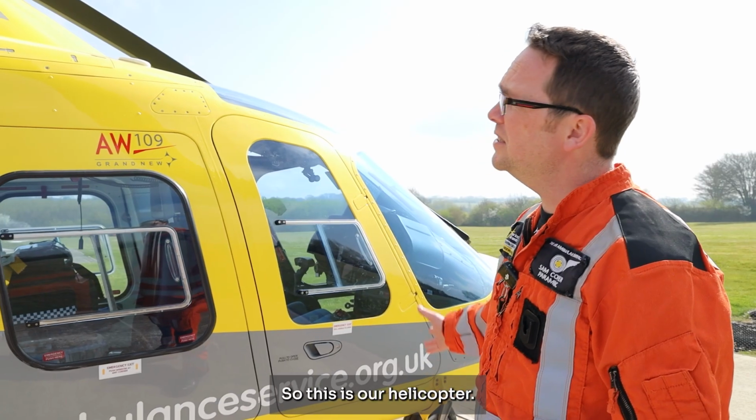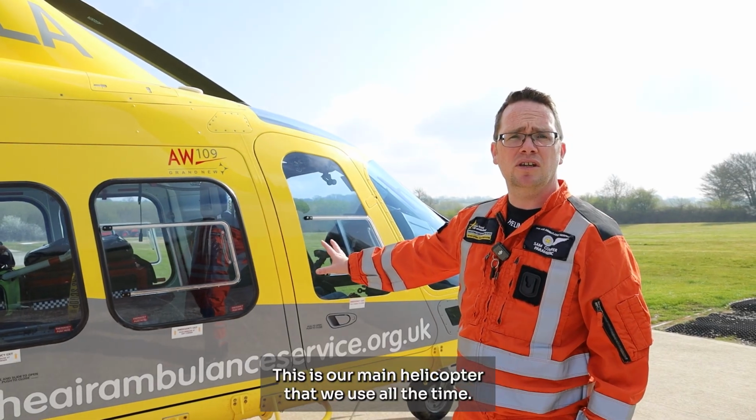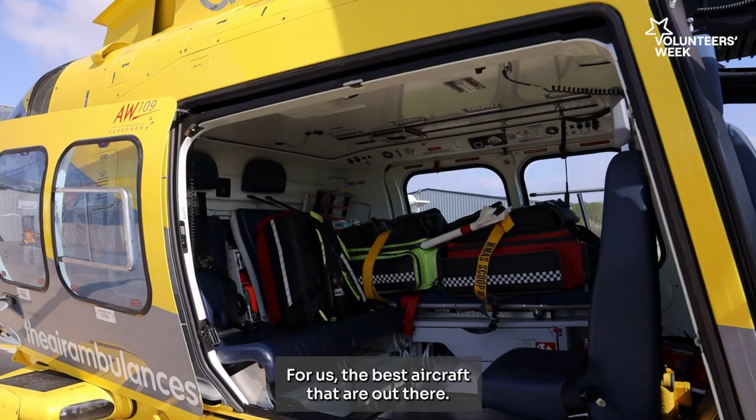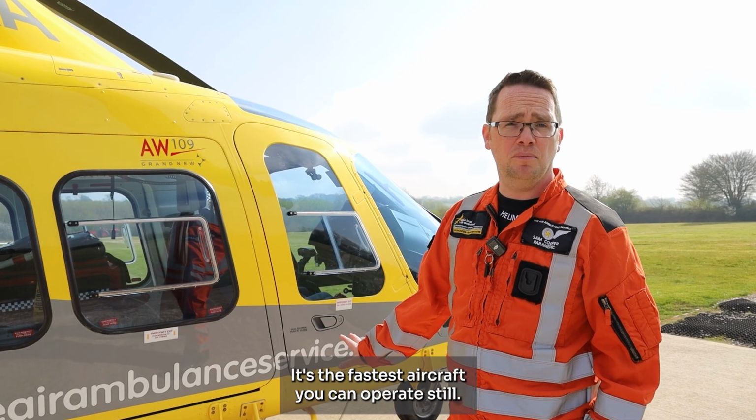So this is our helicopter. This is the Augusta 109. This is our main helicopter that we use all the time. For us, they're the best aircraft that are out there. Civilian wise, it's the fastest aircraft you can operate still.